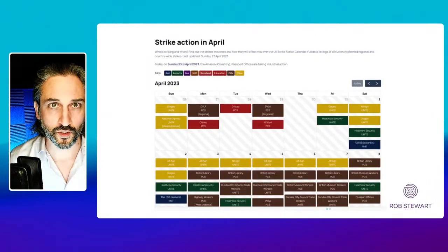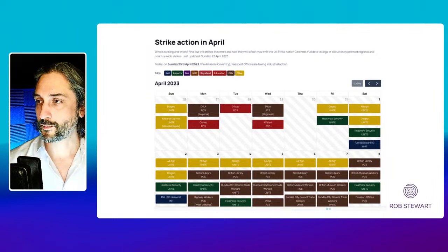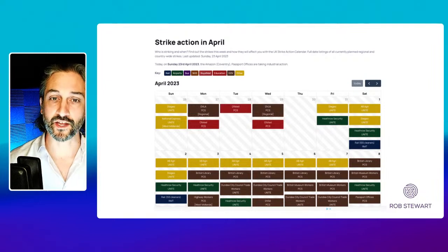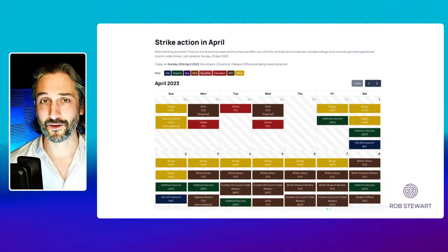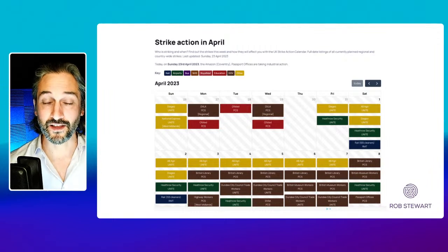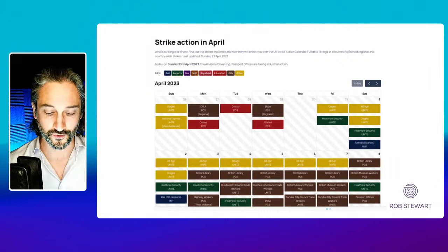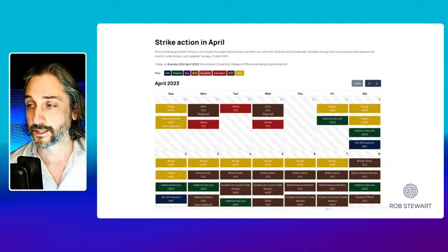I think the reason I want to talk about wage growth is when people say there's lots of wage growth, 6.5% wage growth, everything's great. However, you look at the news and you look at the amount of people striking about pay, and I think the reality is not quite the same as those headline figures. This is just a screenshot of a website with a calendar of strike action, and it's almost every single day going forward, there's strikes somewhere.